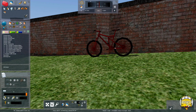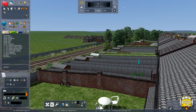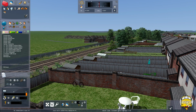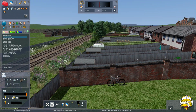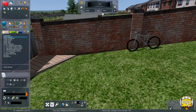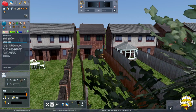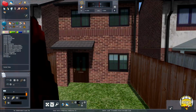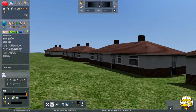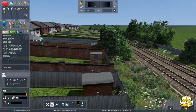Because you're not going to see this bike from the track. But if you come up here thinking, right, I'd just like to get a screenshot of this row of houses, then you will see it. So it's moderation like that. And I'd only ever do that on the front row houses, or the nearest row houses, or somewhere you can just get a little screenshot. I'm not going to do it where there's no reason to. So I'm not going to go over here and put somebody's bike in somebody's back garden behind it, because what the hell are you going to be looking at from here? Can't even see the trains.